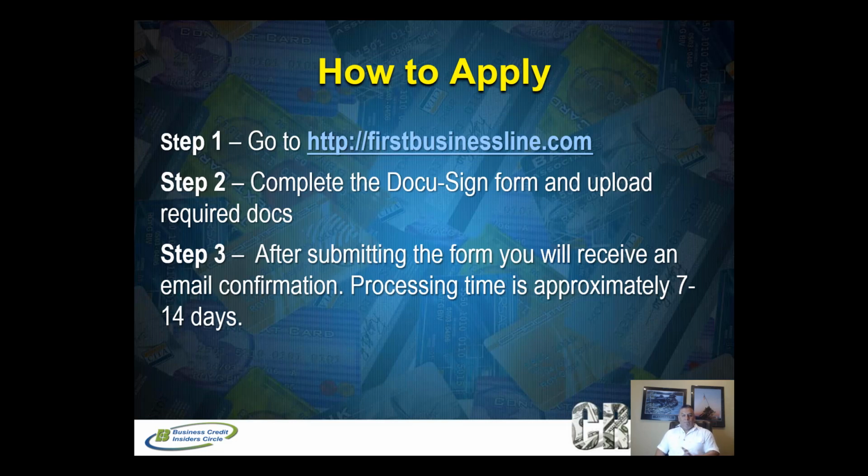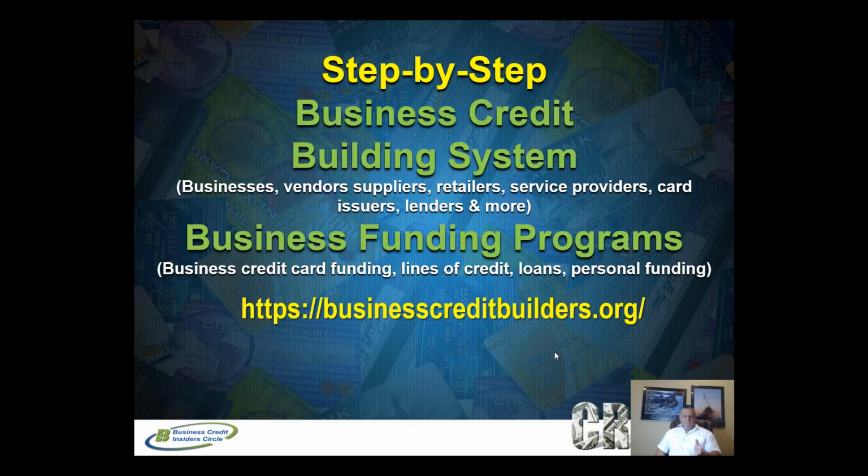You complete the form, upload the required docs, and after you submit that, you're going to get an email confirmation, and you're going to get contacted by a processor. They'll take you through the onboarding process, which takes about 7 to 14 days to set up your merchant account or to link your merchant account to getting your business line of credit set up, everything, okay? So this is a score-based business line of credit, no PG, soft pull only on your personal credit, reports to Dun & Bradstreet, okay?